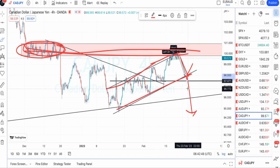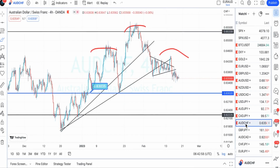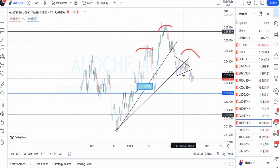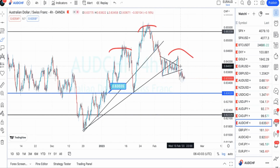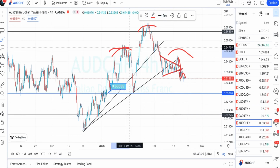So the last one we want to check out today is Australian dollar CHF. Last week we talked about this pair anticipating to the downside, but we saw a fake breakout here, then it broke back to correct this particular chart pattern. Then it breaks to the downside, retests and rejects. So after this, we can say this is a head and shoulder formation, and then it breaks to the downside.